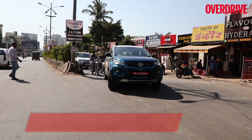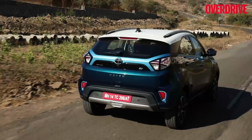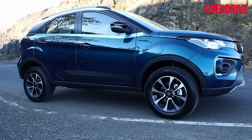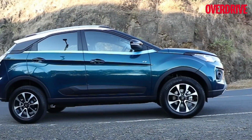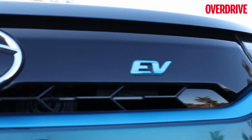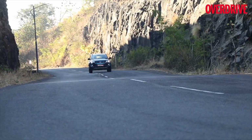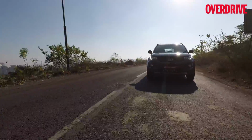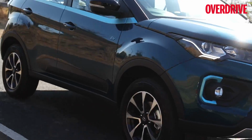If you were to treat the Nexon EV purely as a city commuter, which you should, and squeeze out a range of around 150 kilometers, then you are looking at a daily running cost of around Rs 2 per kilometer, which is less than half of what you would pay for a Nexon petrol. At an expected price difference of about 4 to 5 lakh rupees between the petrol and the EV variants of the Nexon, you would need to run the Nexon EV a lot more than 1 lakh kilometers to recover the cost difference. But the guilt-free drive of an EV far outweighs the monetary difference, and the Nexon EV will enable that for a much larger audience with its accessible price tag.